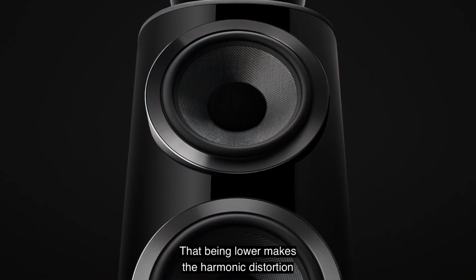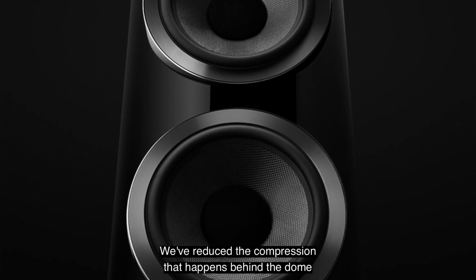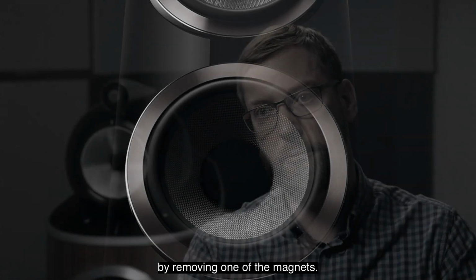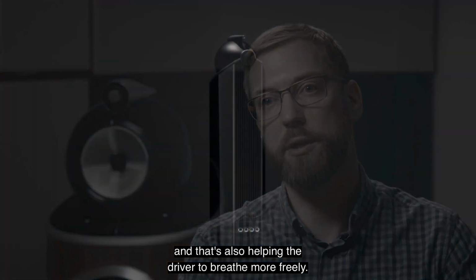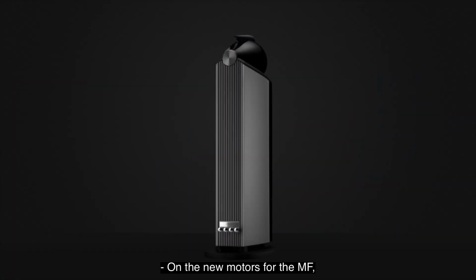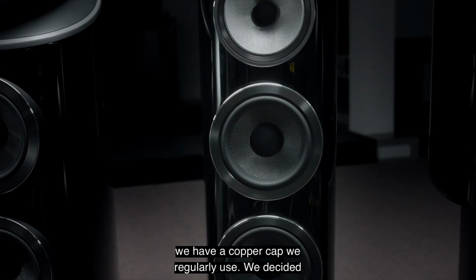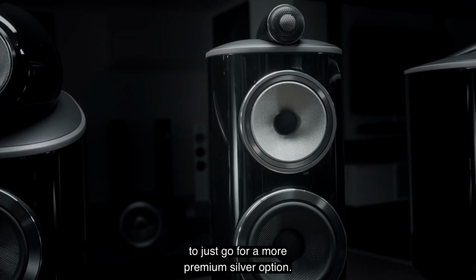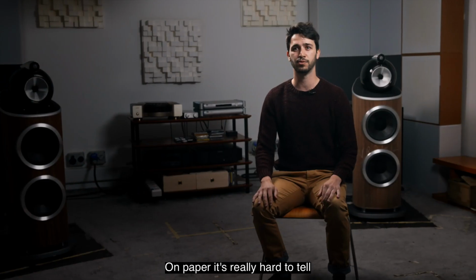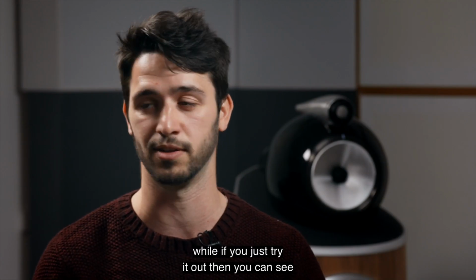That being lower makes the harmonic distortion a lot lower down in frequency as well. We've reduced the compression that happens behind the dome by removing one of the magnets. We've re-optimized the motor system to do that, and that's also helping the driver to breathe more freely. On the new motors for the MF, we have a copper cap we regularly use. We decided to just go for more premium silver options. On paper, it's really hard to tell how much difference it's going to make. But if you just try it out, you can see that it makes a massive difference.